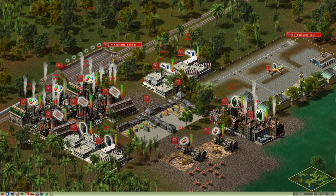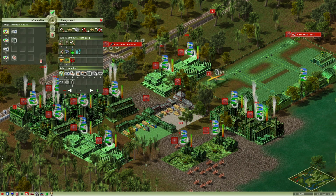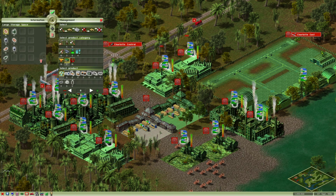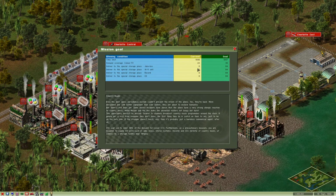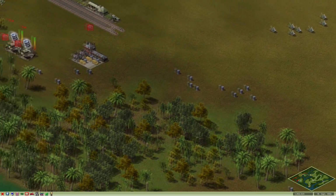Okay. Things are looking a bit more cheery now. I've got plenty of glass, plenty of plastic. I don't have a ton. Oh, I have a stack and a half of electronics components. That looks good. I'm thinking I might want another television maker. Actually, we're at 22 of 30. And we have 7 years to go. We're looking real good. Real good. Real good.